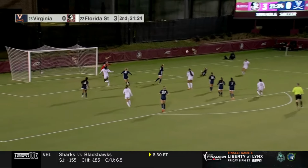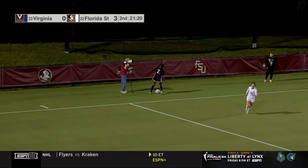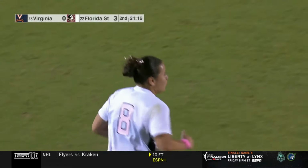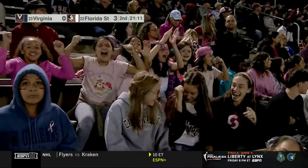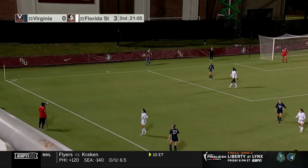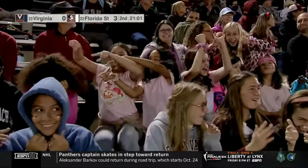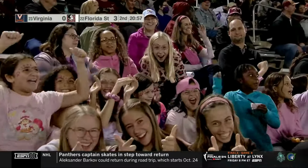Good ball movement from the Seminoles. Jimenez finds a way back to Puerta, but can't. A lot of pink in the stands tonight. It is the Paint It Pink match. Florida State working with the local hospital here to try to raise money and awareness for breast cancer survivors or those fighting the disease and their families.